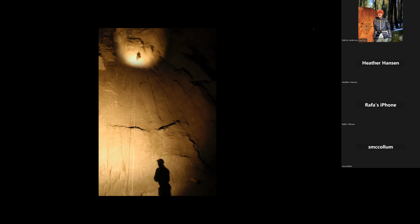That was a really fun one. I was the very first one to go down that. We had probably a 50-foot rope or so, maybe a little bit more, maybe it was 100 foot, and then you've got all the rigging. And I rappelled down and it's just this massive pit, really wide open.